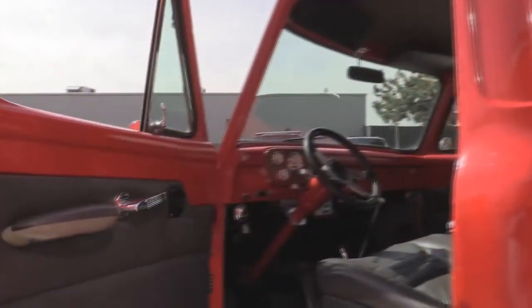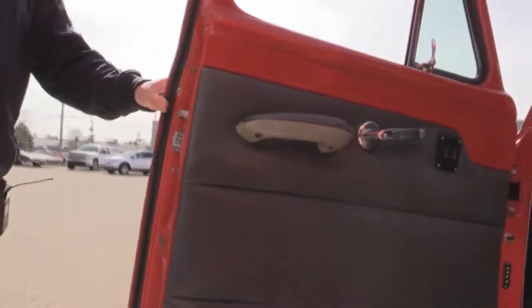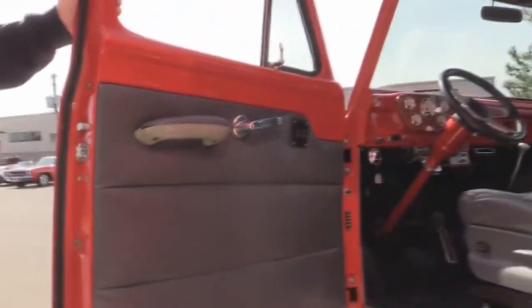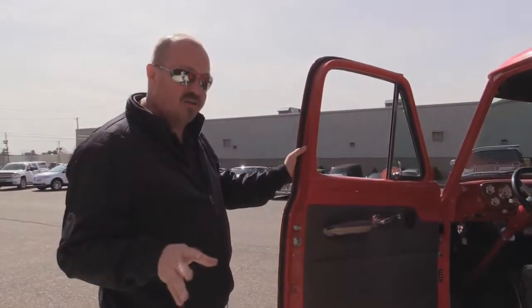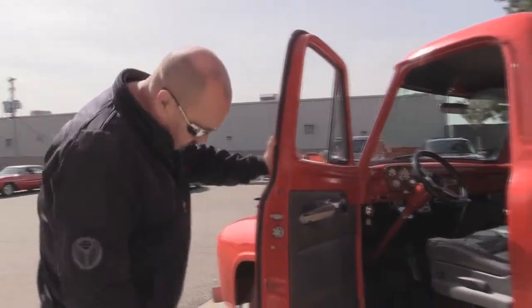Now this truck has been restored for over 10 years. So this baby's been on the road, and that's good news. You always want to know that your truck's been driven or your car's been driven, because that's what these things are made to do. Get out to a car show and have some fun.